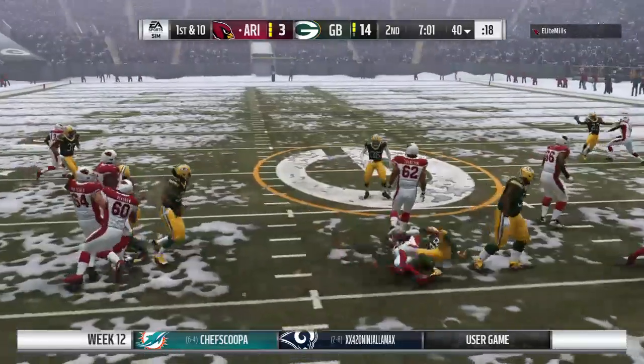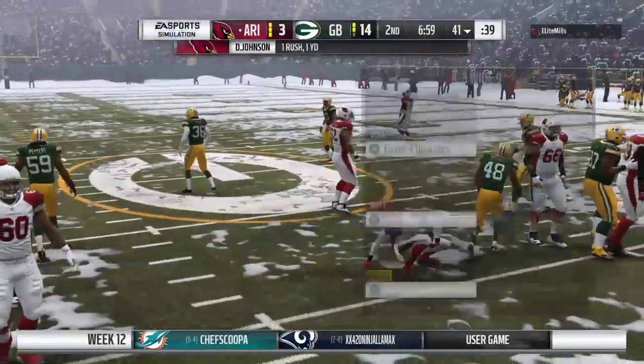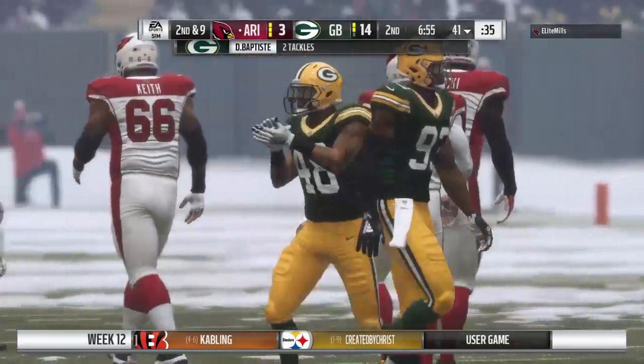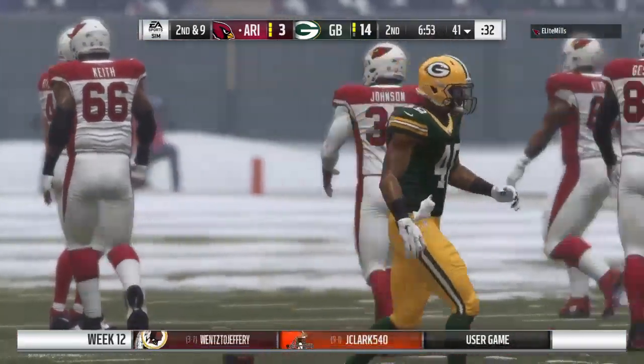Here's another of the Cardinal backs. This is David Johnson. And not much room to operate as he'll get this up only to about the 41. Just a yard on the pickup there, and it'll bring up a 2nd and 9.